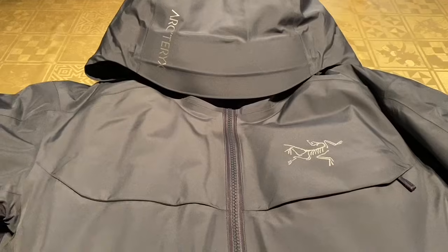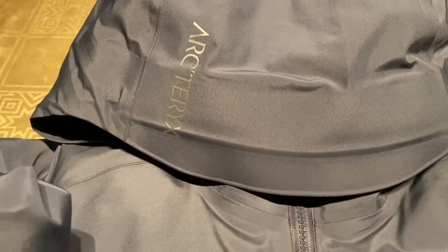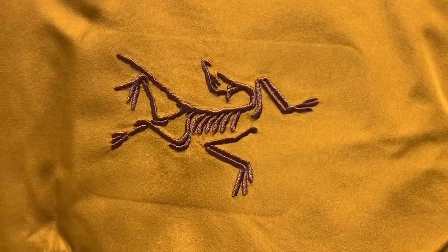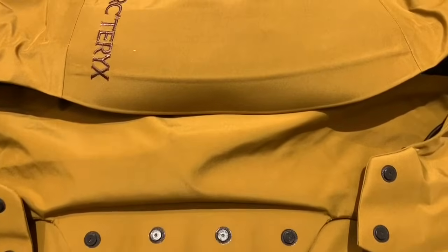Another difference between the old and new version is that the older version has printed logos on the chest, arm, and hood, whereas the same logos on the new version are now embroidered, which should help improve the durability of the logos from wearing out, but also adds a bit more weight.